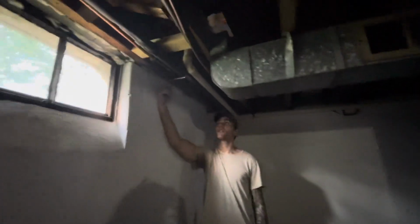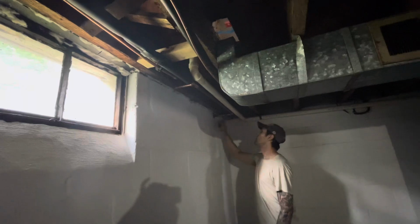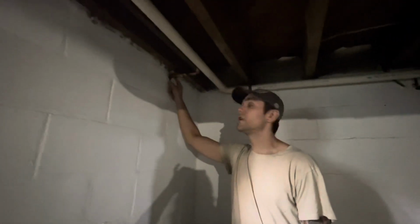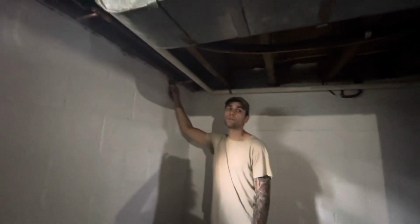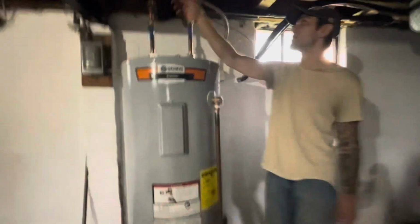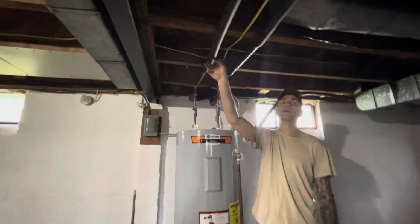Here's our stub for the kitchen. This is cold stub, hot stub. Out to our frost-free spigot. Nice. So this would be a hose with treated water for the driveway and washing off cars or whatever. Then we got our hot. We got a new hot water tank too. Over here, it's just stubbed to the kitchen. Yeah, hot coming back the way we came.